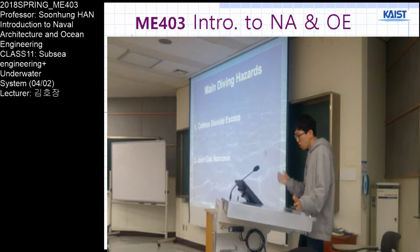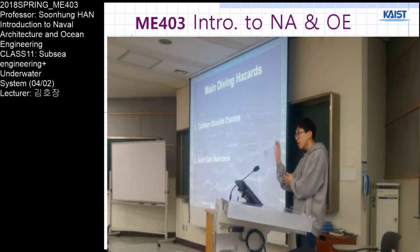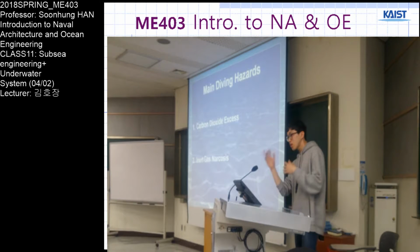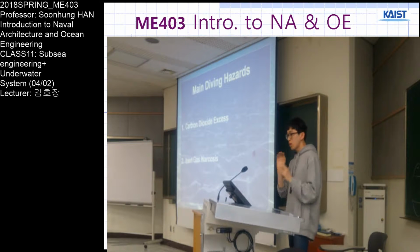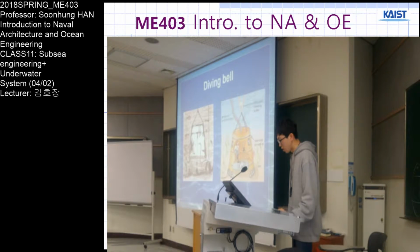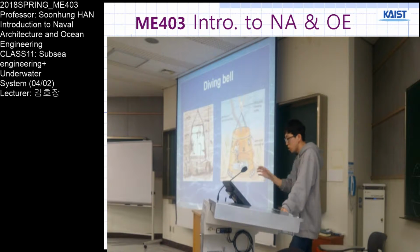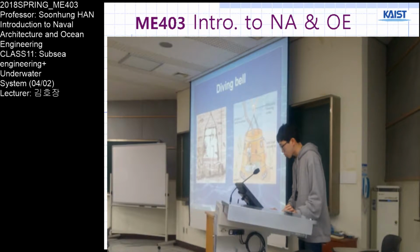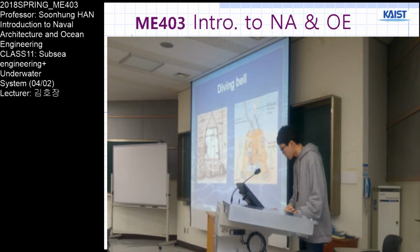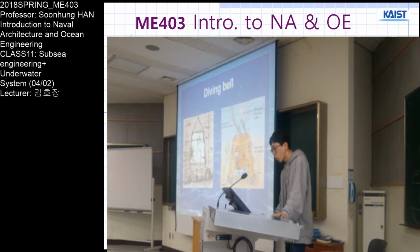So do we have to expose our body underwater? Do you think? I think not. We can make some structure that protects our body from the water, and from this, the diving bell came out. The diving bell's concept is really easy. It's just a structure that protects our body, and air can go into here, and used air can go out from here, and we can regulate the depth of the diving bell by rope.